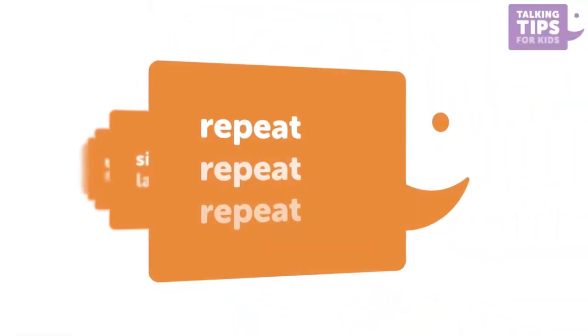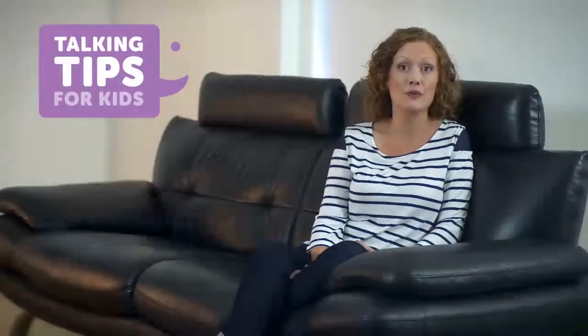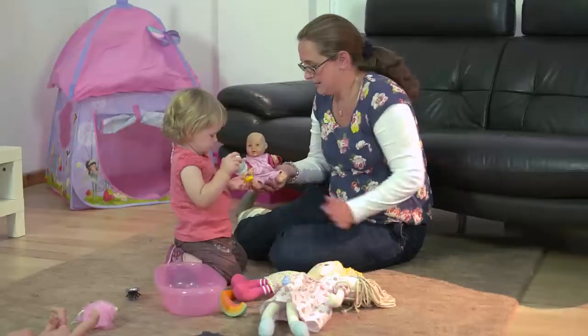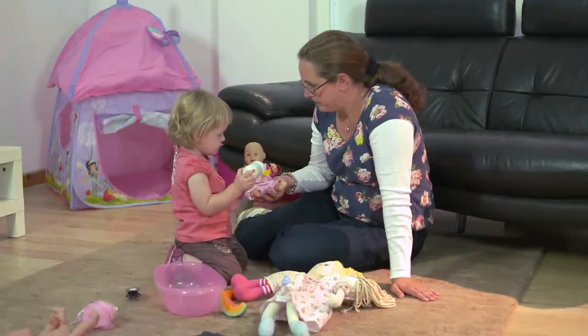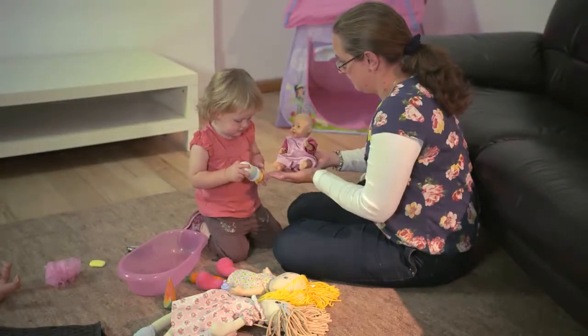Repeat, repeat, repeat. Always label anything your child points at or picks up. Avoid using this and that too often. So instead of, do you want this one or that one, try, do you want the ball or the car?